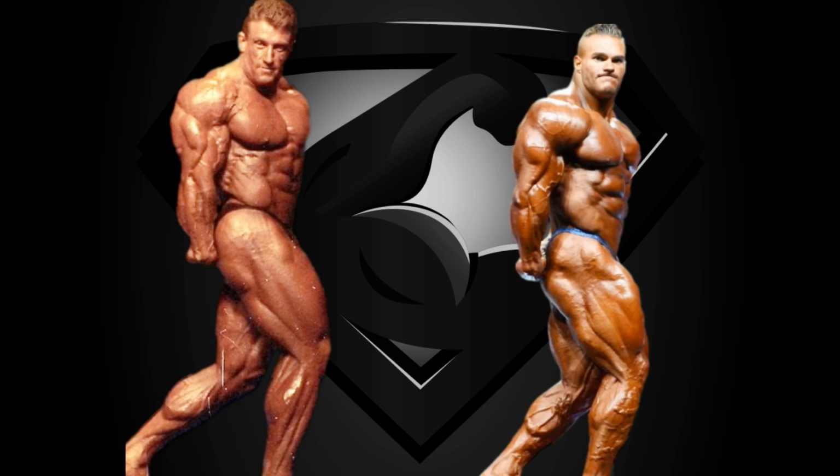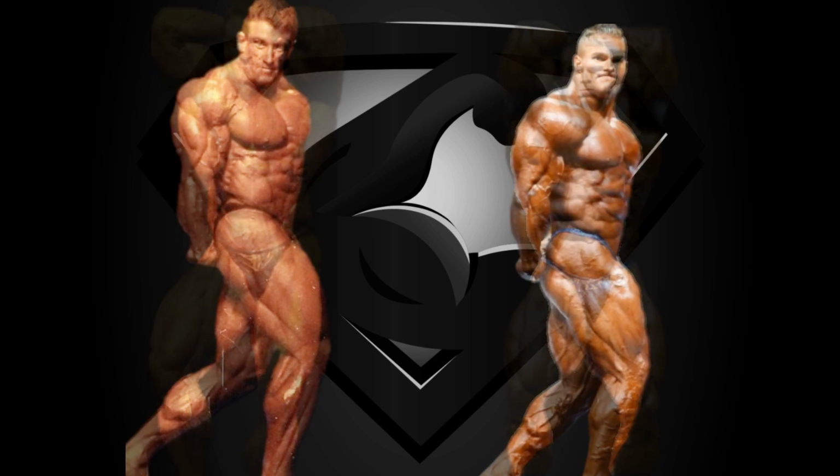Side triceps, and this is where Nick Walker learned this execution style from. Dorian was never known for his arms, but somehow he managed to pull out an outstanding side triceps pose. Some people say he was pushing his triceps against his massive lats, which doesn't sound unlikely. Those calves of Dorian are worth more than a mention here as well. Nick Walker looks good, but Dorian Yates looks perfect in this pose.